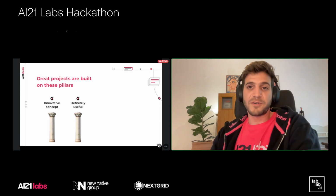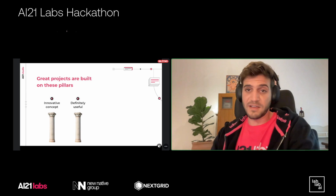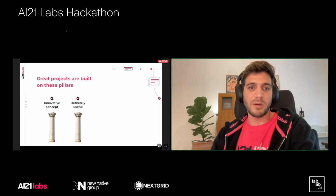The second pillar of a great project is its ability to address real-world issues or pain points. We'll see how you can use your technical skills, any technical skill, to make a real impact on people's lives by solving a real problem, revealing a real pain, or enhancing an existing functionality.